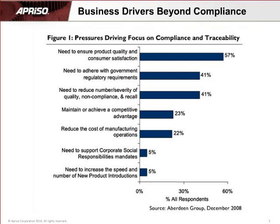It's clear from the Aberdeen study that the business pressures driving focus on traceability extend far beyond compliance and now encompass the broader goals of manufacturing excellence, including cost efficiency, product quality, and product innovation. These findings point to a need for a global approach to traceability that addresses, number one, the need for governance of manufacturing processes and systems. Number two, an approach that is planned strategically while implemented tactically across the manufacturing enterprise. And number three, leverages software technology that provides flexibility in processes and uniformity of information across the entire enterprise supply chain.